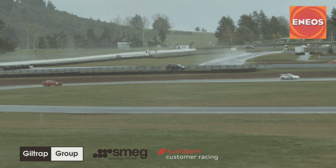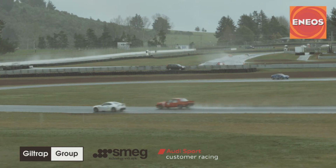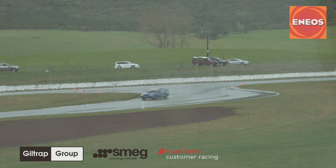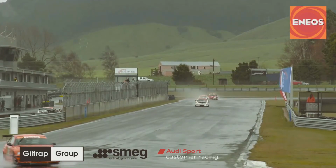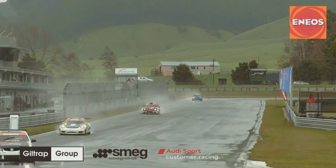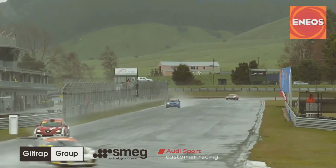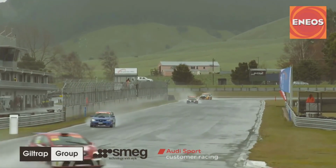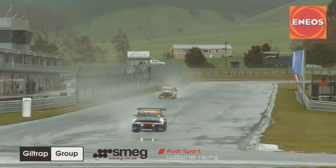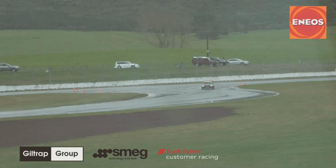And I can see Tim James now looming up. Currently sitting in third position is Rick Cooper in the Ford Mustang, and right in behind him is Tim James, and you can see those two now going through turn 7. There's Cooper in the Mustang at the front, James in the Porsche right in behind him.